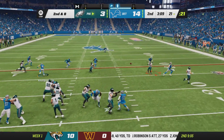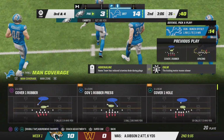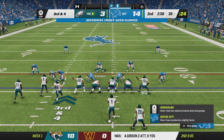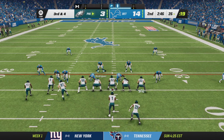Throwing on 2nd and 8. Hurts. And this one caught by Beasley. The result, only 4 yards there on the play. And it'll be 3rd down. In search of 4 yards here to pick up the 1st down. Hurts.